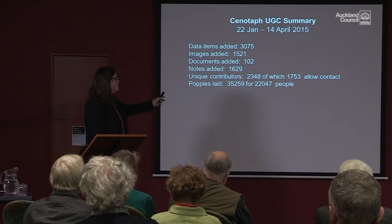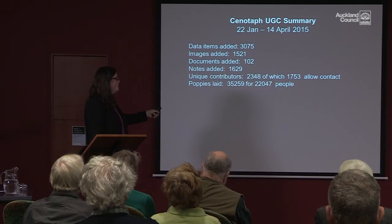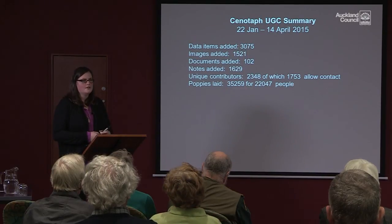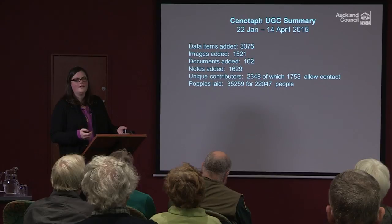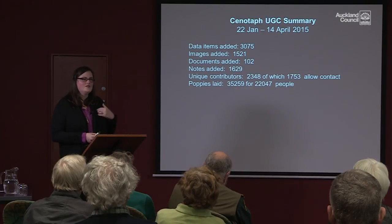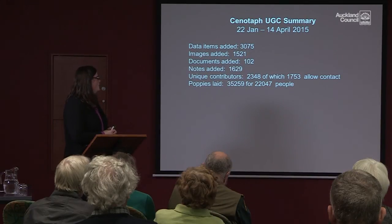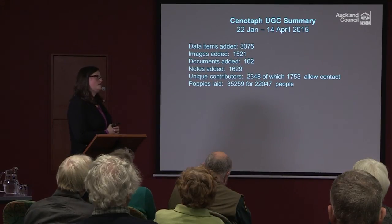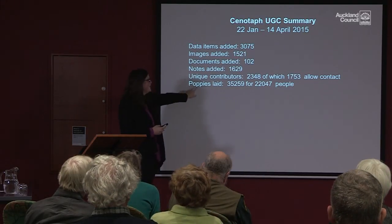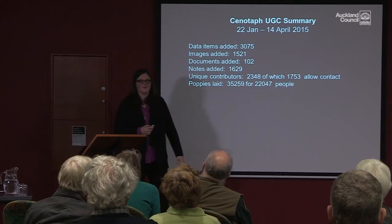And then you can see that we've had nearly 2,400 people adding information, and 1,700 have allowed people to contact them. But that's up to you guys. And if you decide to add something and then you don't want to have that up there anymore, or if your sister or your family have said, look, you've put up too much information, you can just let us know and we can take it down as well. So nothing is irreversible. Anyway, so the last thing is poppies laid: 35,000 poppies have been laid.